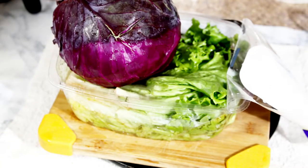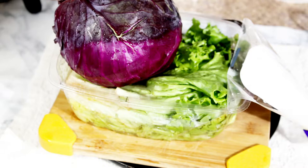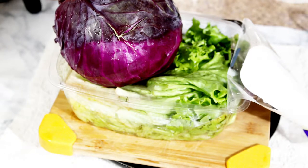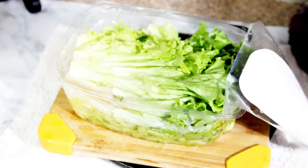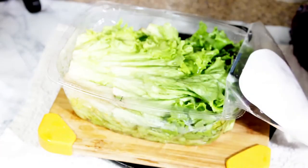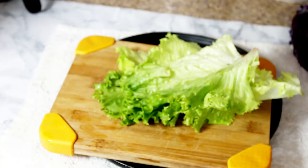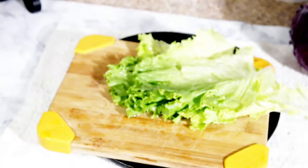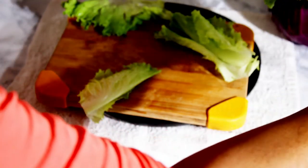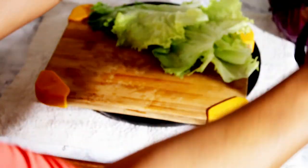Okay guys, now that everything is done, we're going to do the lettuce part of it. So we have a purple cabbage, and we have the lettuce. We're going to wash the lettuce really quickly. Once your lettuce is washed, you want to dry it. Make it so attractive that they want to eat. So we've washed and dried the lettuce.